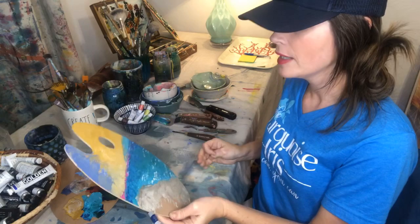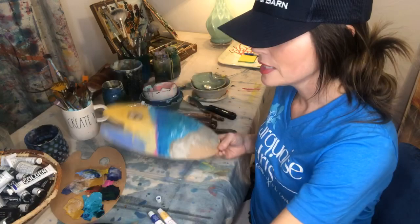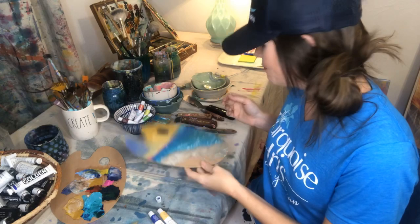This was the one I did the other day, and I just wanted to create a series of these palettes. Thought they might make good holiday gifts, so I bought packages of them. And I thought when I had a few minutes each day, I might sit down and work on a few. So anyway, that's what I'm working on.